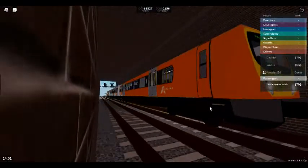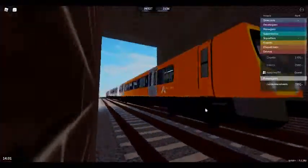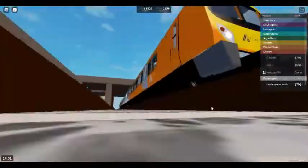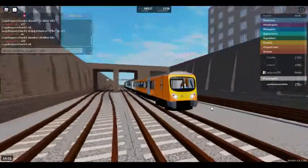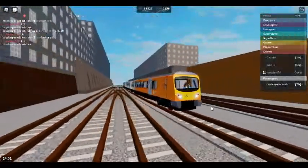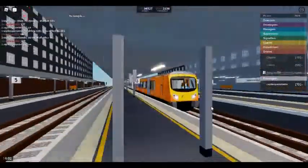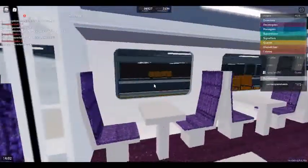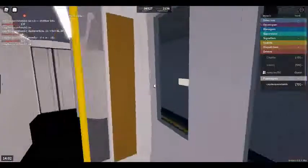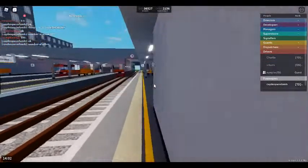Welcome on board this airlink service to Airport Terminal 3. We will call at Stepford Airport Central, Airport Terminal 2, and Airport Terminal 3. We will shortly be arriving at Stepford Airport Central. Change here for Stepford Road. Please mind the gap between the train and the platform. This train is formed of three coaches. First class is located at the front of the train.